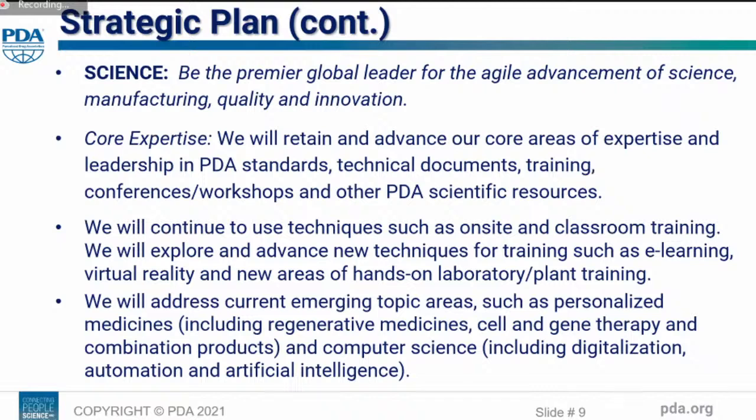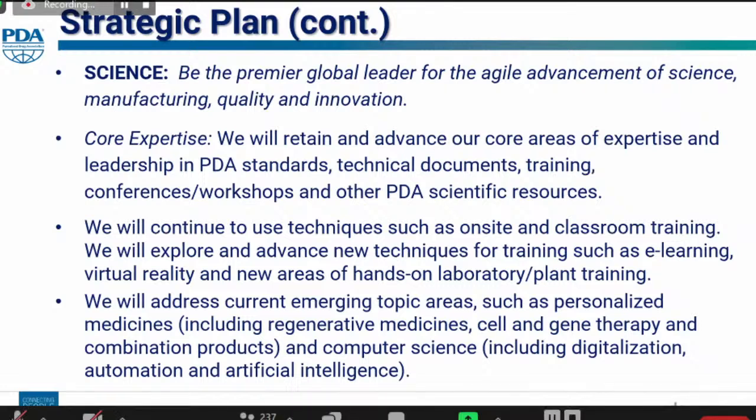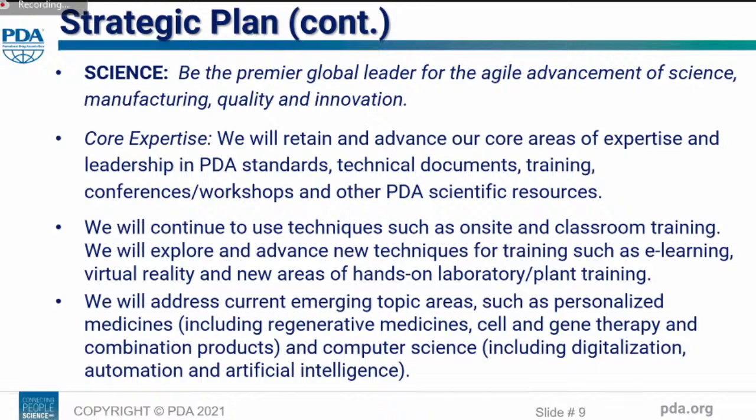We are not only working on our traditional areas, but we're very focused on some of the emerging topics, such as personalized medicine, including regenerative medicine, cell and gene therapy, and combination products, and computer science, digitalization, automation, and artificial intelligence, especially as they apply to pharmaceutical manufacturing.